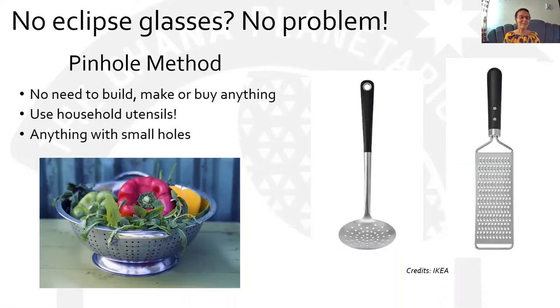And the great thing is, for this, you don't need to build or make or buy anything. You can just use what's around you. You can use any household utensils that have small holes, something like the colander at the bottom there, or the grater, or a kind of straining spoon. Any of those will work.